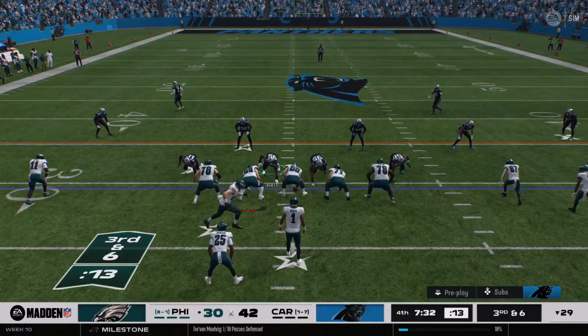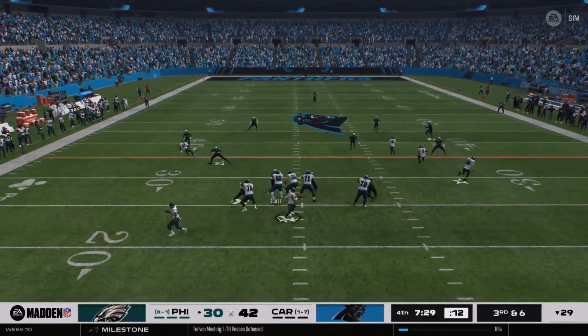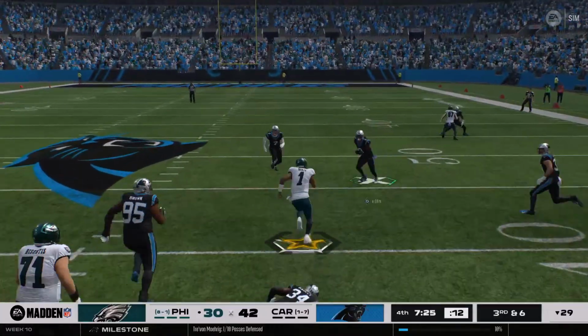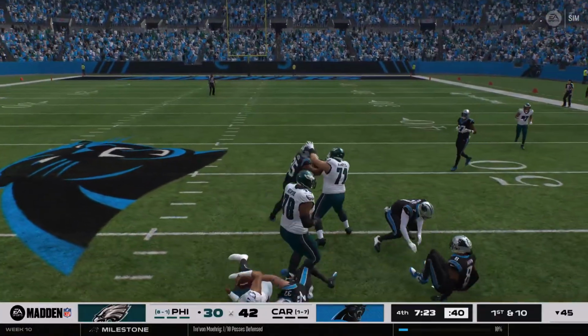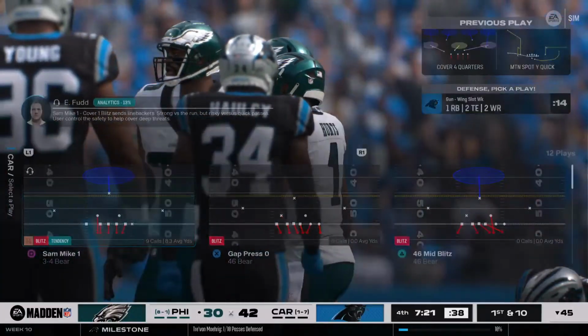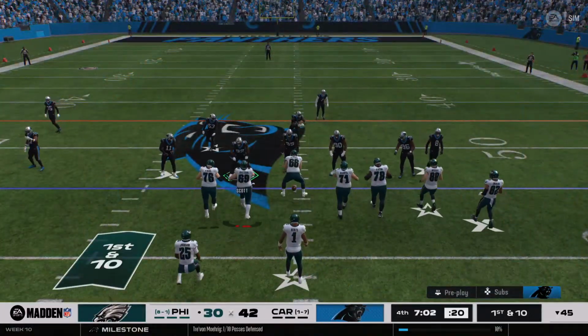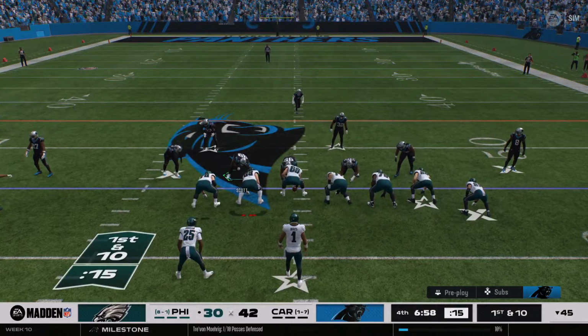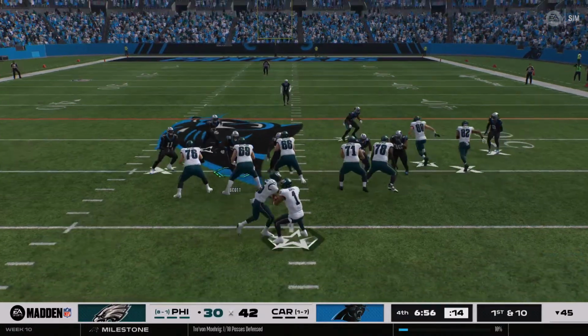That's Goddard in motion. On 3rd down, here's Hurts. Taking off, he'll try to get there. You can't beat a running quarterback. Gain of 16 and a 1st down. 16 yards. They'll come up here, 1st and 10. 1st down. 1st and 10 at the 40.